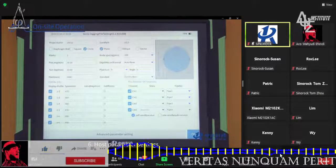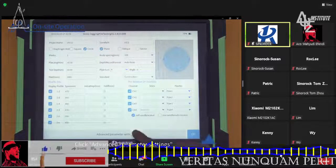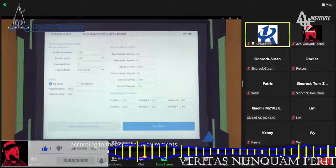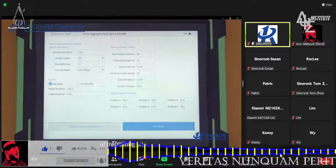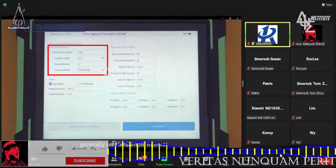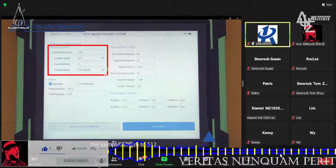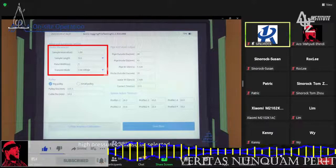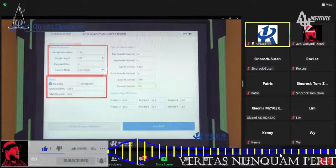6. Host Parameter Settings. Click Advanced Parameter Settings, Device Parameter, according to the accuracy requirements of the testing pile. Generally set the sample interval to 1 microsecond, the sample length to 512, the pulse width to 3, and the transmit mode to be low voltage. When the span exceeds 3 meters, high pressure can also be selected.